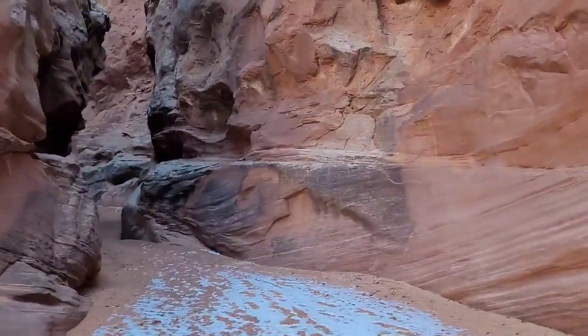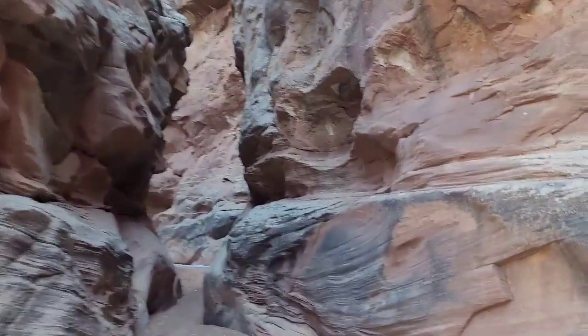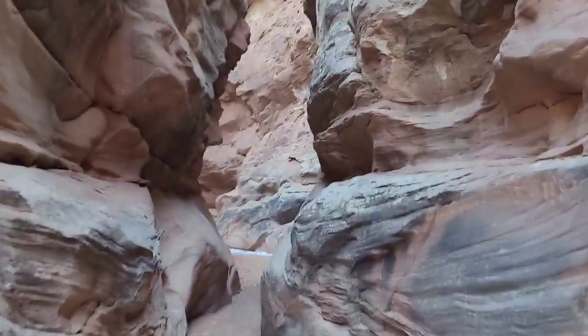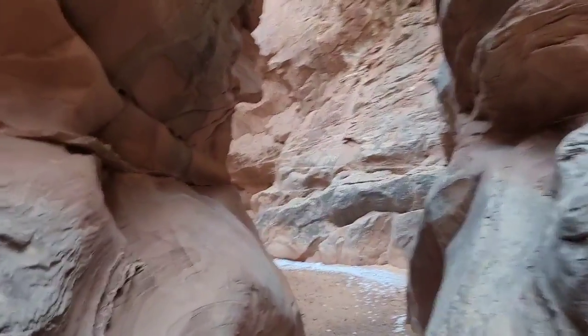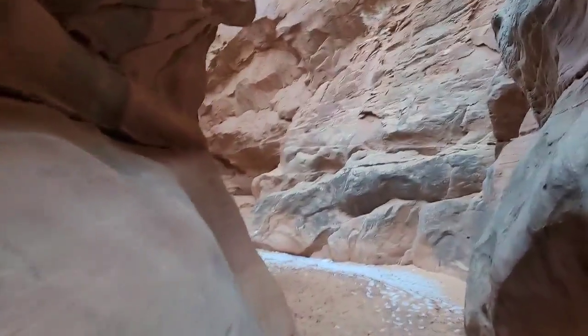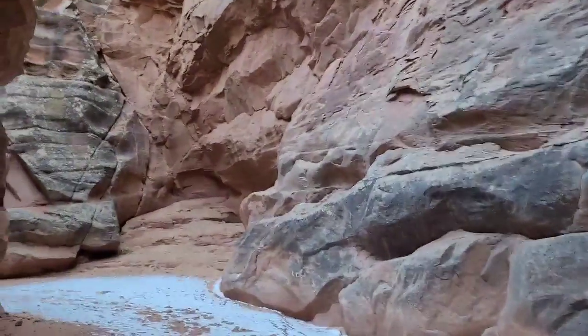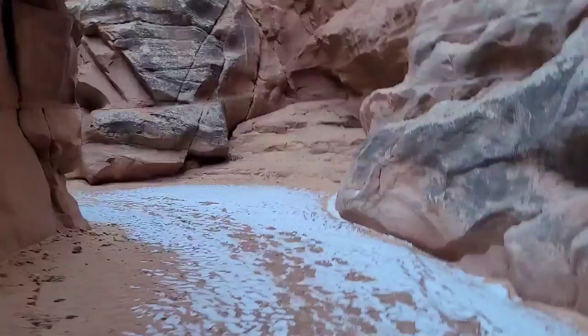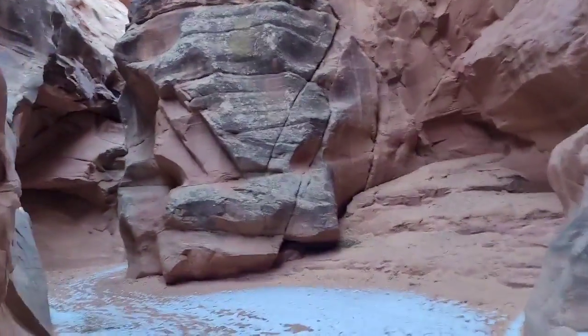All right, we are heading back into the slot canyon. Actually done a pretty good amount of hiking today. Should be about just over 2 miles maybe from here back to the trailhead. But this is the fun part, except for this sand, which is kind of god awful.